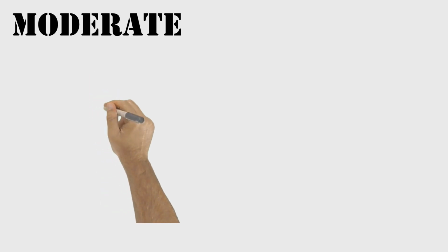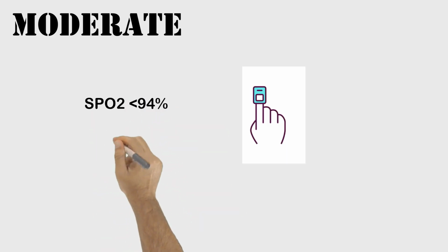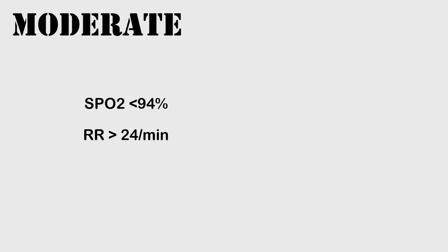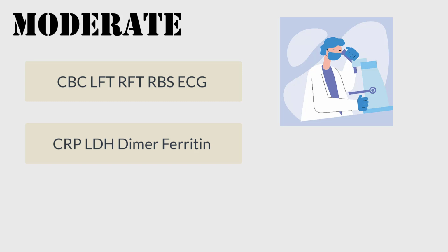Now, moderate COVID-19 is defined as if any one of the following is present: on room air SpO2 between 90 to 93% or respiratory rate more than 24 up to 30 breaths per minute. In laboratory workup, baseline investigations like complete blood count, liver and kidney functions, blood sugar and ECG, and inflammatory markers: CRP, LDH, D-dimer and ferritin. These inflammatory markers are non-specific for COVID. They have some prognostic value. Only CRP has some therapeutic value.